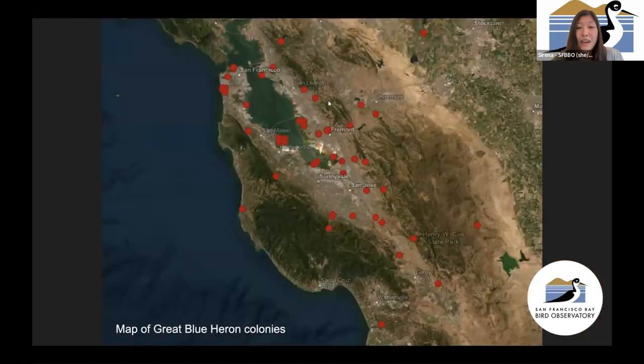So here is a map that shows where we've had great blue heron colonies throughout the Bay Area. This represents 58 unique colonies. Now, in any given year, we'll typically have about 15 to 20 active colonies. And that's also a good sign because it tells us that the great blue herons have been relatively stable over the years. So it hasn't really dropped a whole lot so far. And so that's a good sign for our herons.